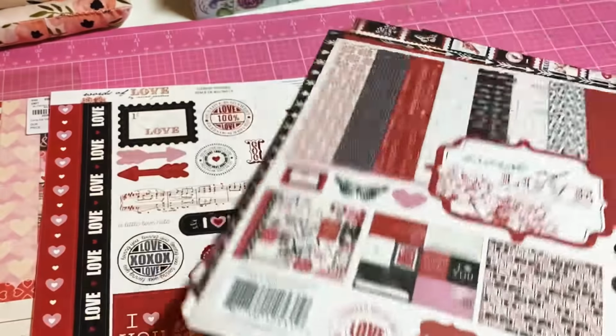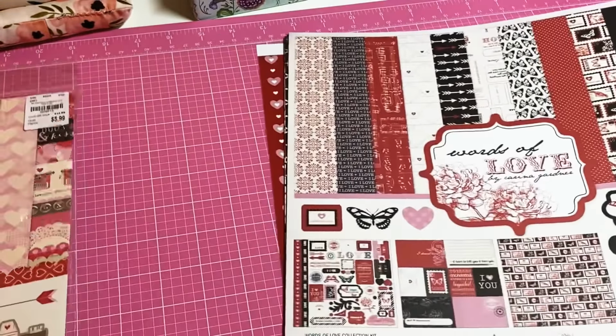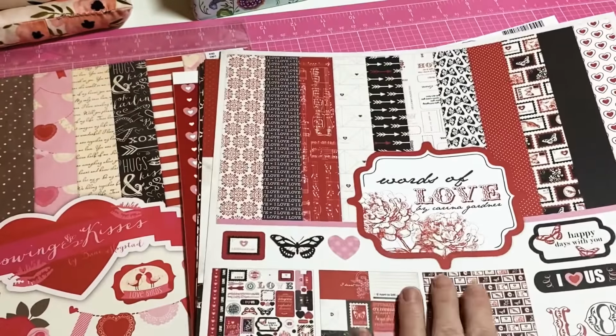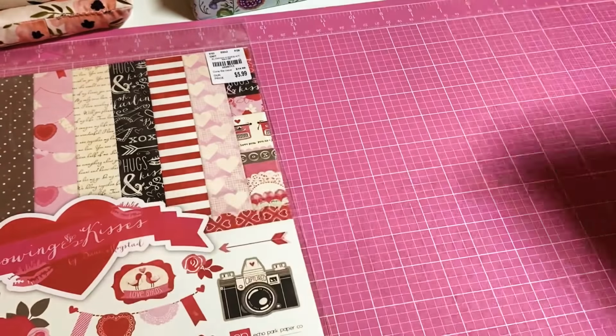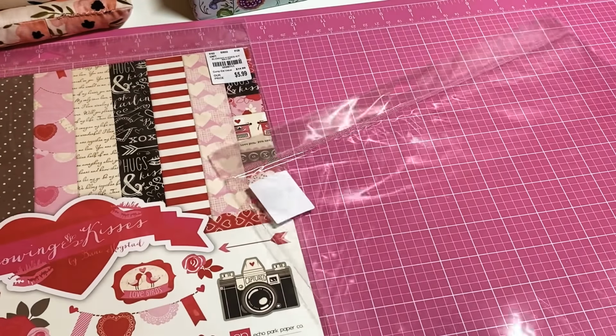Now let me show you the front again. This one is Words of Love, and it is so cute. I actually almost like it better than this one, and I love it a lot more than the first one. But this is just darling, just darling. So anyway, those are the little paper packs I picked up.